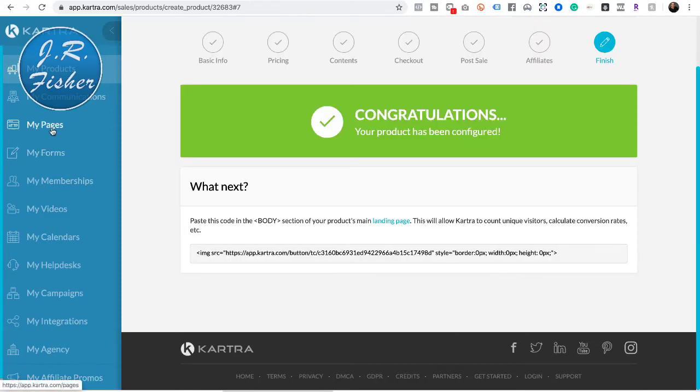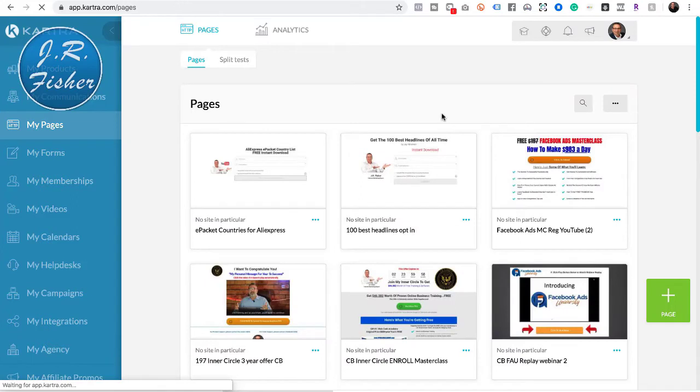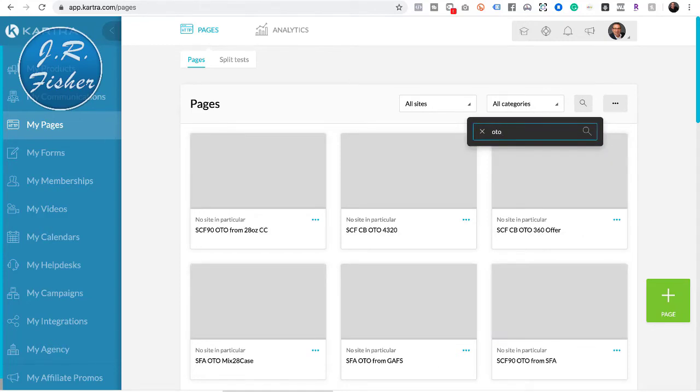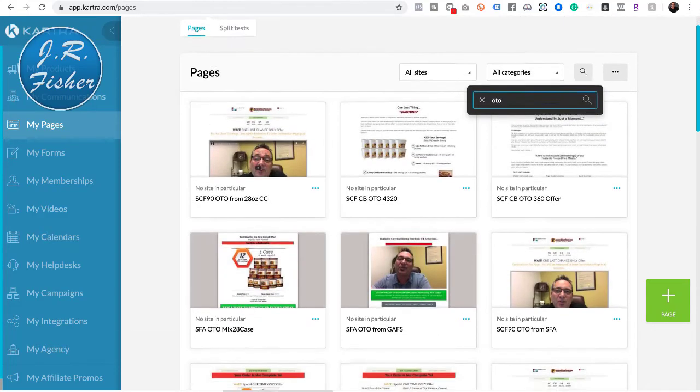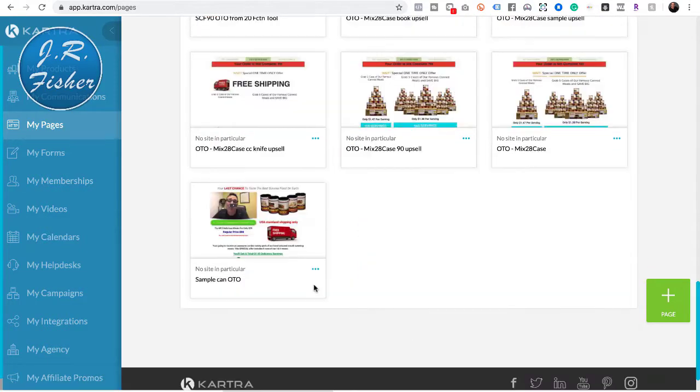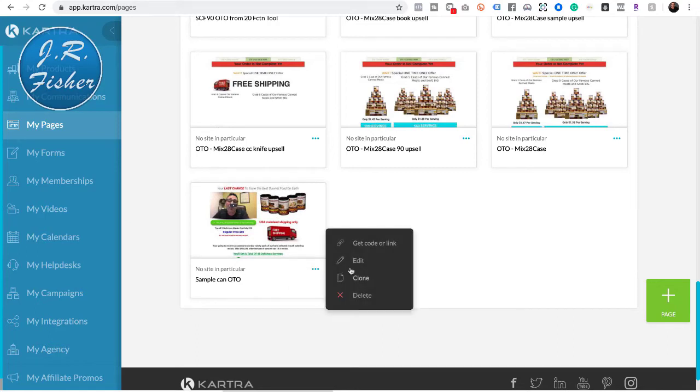So now what I'm going to do is go to the pages, and I wanted to show you the next page it's going to go to, because that product is set to go to another page. So what I want to do is go to the page, and I'll put OTO. I know that's part of it, so I can search it, and it's a sample can. So let's find that real quick. Okay, so here's my sample can OTO. So once they bought that credit card knife, I built this page here. Let's take a look at it.